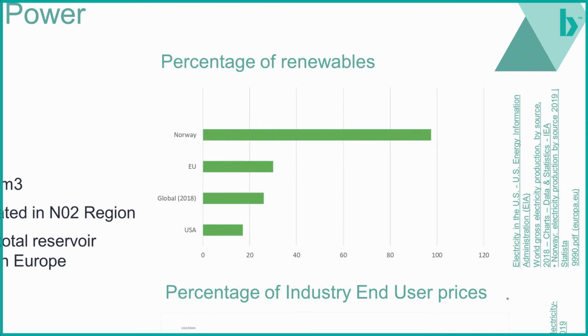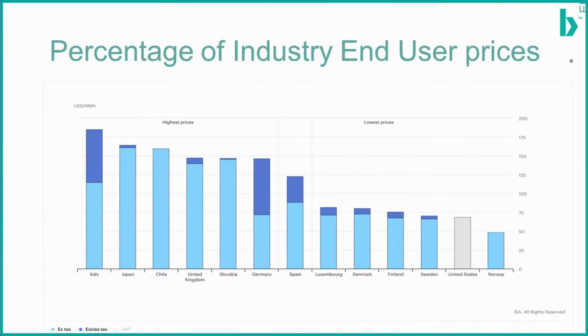The graph below that identifies the comparison of cost of that energy, and again, as you can see, as well as having the most renewable, it's also the cheapest energy, or certainly some of the cheapest energy you will be able to purchase in Europe and globally.